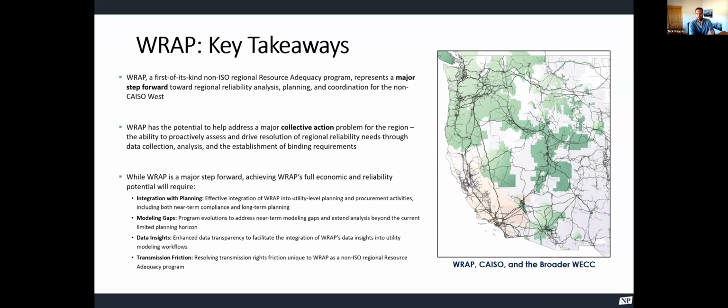So RAP is, first off, I'll just say, a really impressive step forward and represents quite impressive coordination from utilities across the West coming together and essentially assembling a voluntary compliance program outside of an ISO construct. I don't think anything like this has happened before, and it doesn't have a lot of parallels in terms of the level of coordination, except perhaps some of the ISO formations happening in the 2000s. And RAP is essentially going to become a near-term RA program.